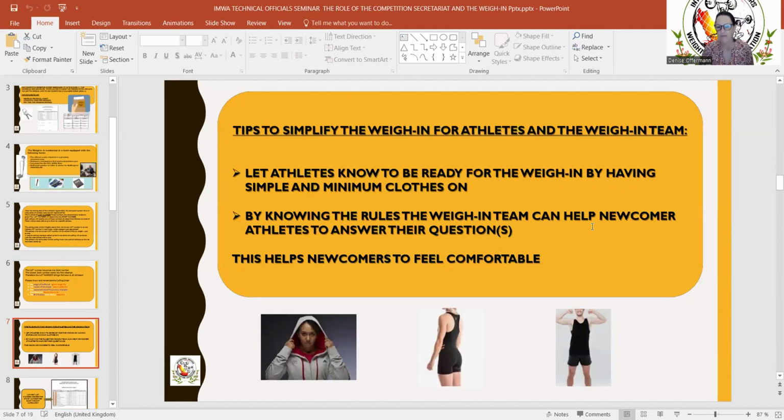Now, tips to simplify the weigh-in for athletes and the weigh-in time. When they are waiting outside the weigh-in room, please let them know to get ready to take off most of the clothes, but of course not naked, and it doesn't have to be in underwear, but at least to get ready. The shoes may be off already, not too many clothes on, and so on.